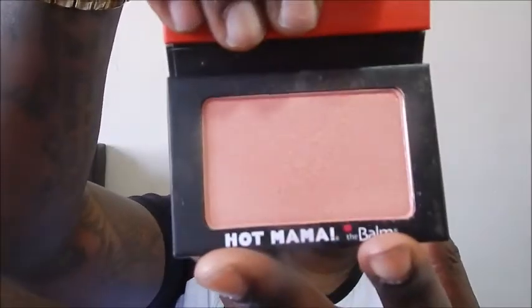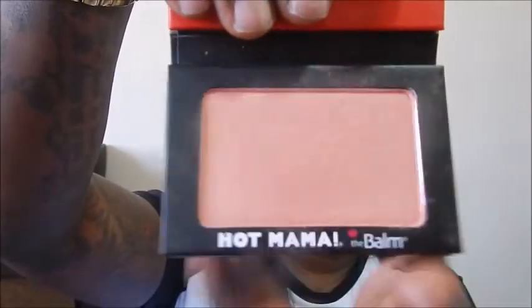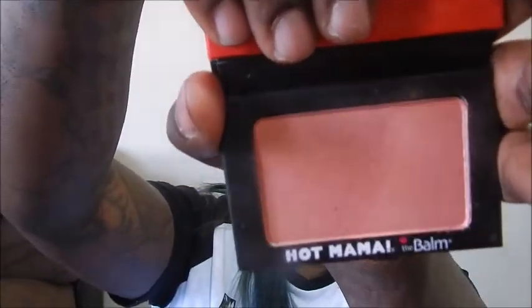Then I got four, is it four? Yes, four blushes. The first one is Hot Mama, and it looks like this. I don't know if you guys can see, but it's a pink with a lot of gold specks in it. It reminds me a lot of NARS's Orgasm. Orgasm is a lot more pink, and this is more peachy goldish, but it's so stunning. It's a very, very stunning blush.